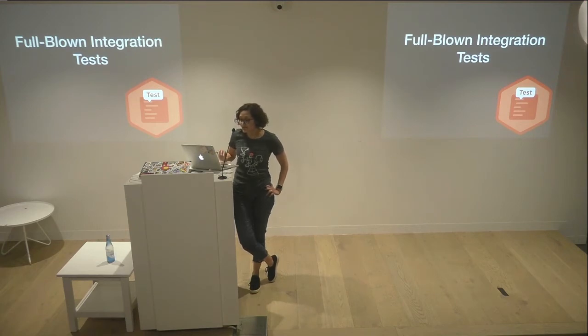The con of this particular approach is that it's super expensive. Imagine you need to maintain your entire environment to run the integration tests.